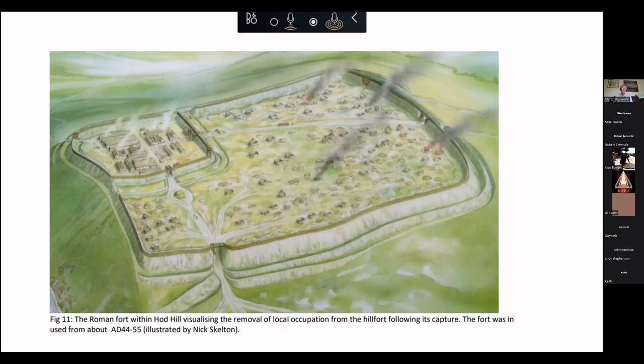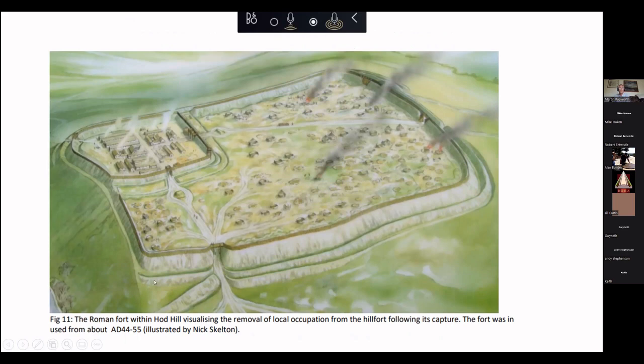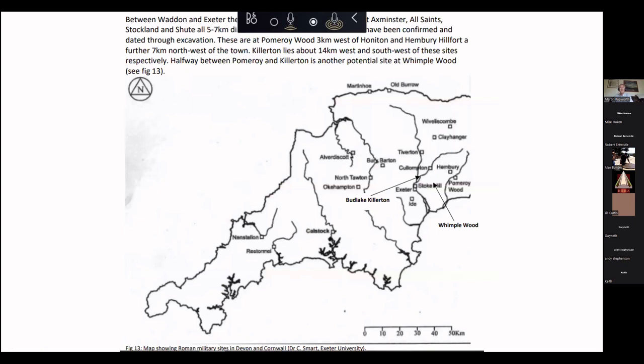Now, Bill Putnam, who supervised me at Weymouth College, always believed there was a Roman fort at Dorchester. There probably was, but it hasn't been located yet. And further west, you have Waddon Hill, right on the Devon border. And there are other sites probably at Axminster, Honiton, and Hembury. So even outside this drawing, there are extra links. You know, Cullompton has one.